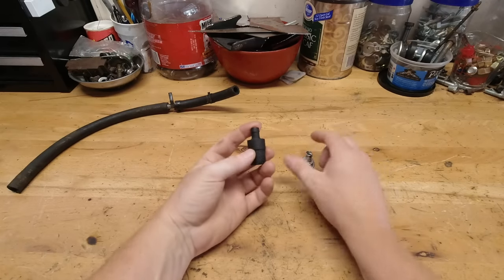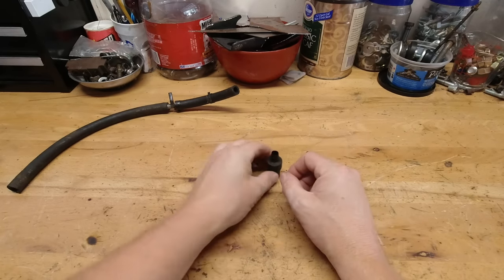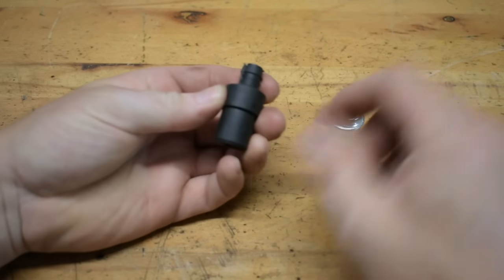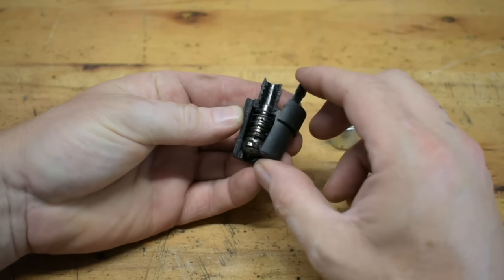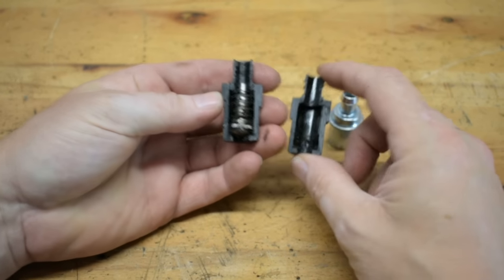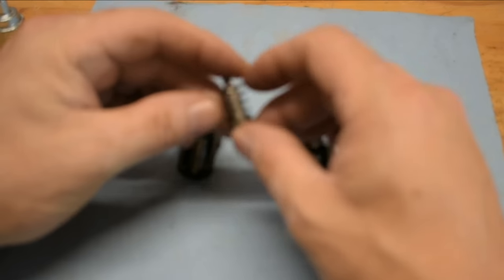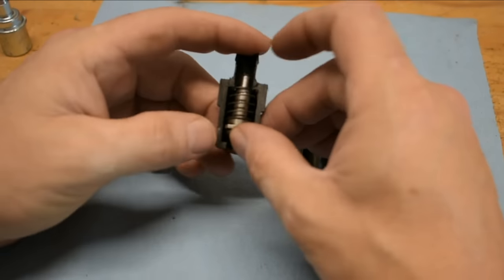Now let's quickly take a look at the PCV valve that came off the GMC, just so we get an idea of how it works. Now, I cut this in half so you can take a look at it. Lines attached to the top. In this case, it goes to the carburetor, and that's where the vacuum source for the engine is coming from. It's below the throttle blade, so it's picking up constant vacuum.